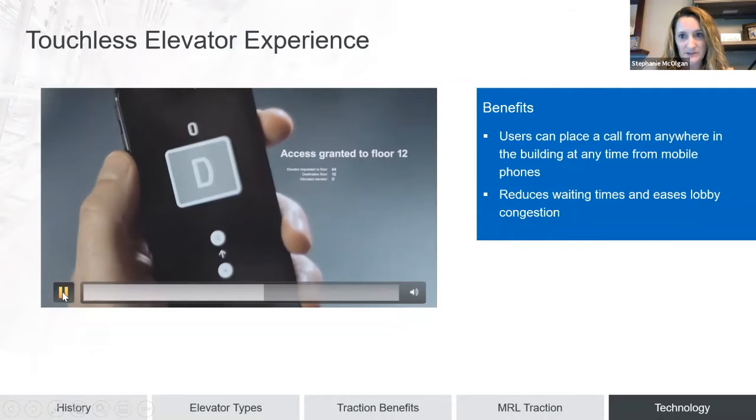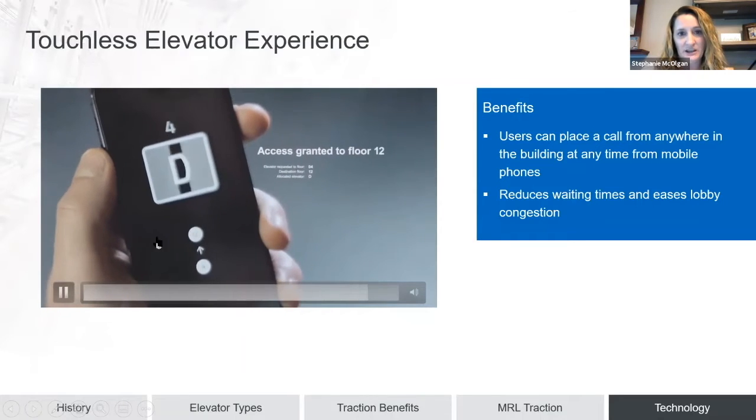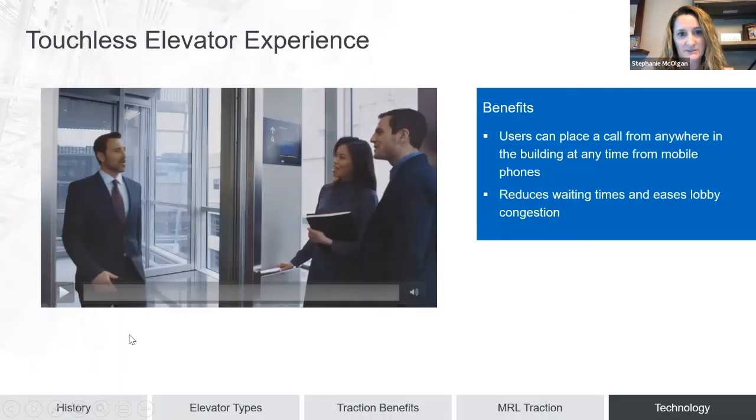Are you able to see this one too? So this is another option. Yeah.